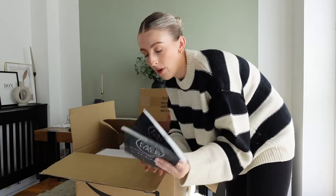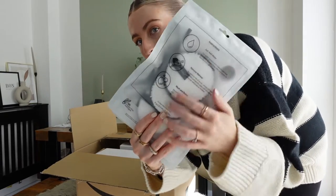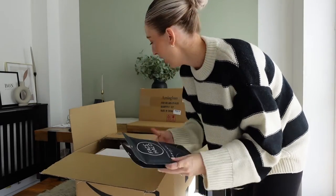Face halos to remove my makeup with. They're like a sort of sponge. They're honestly so soft. The only things I ever use to take off my makeup.